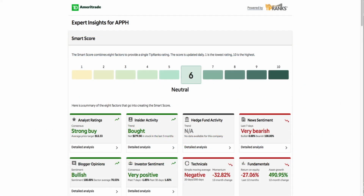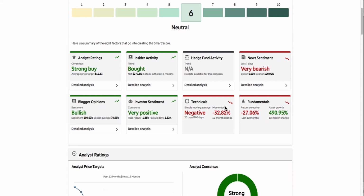So in this clip, this is analysis provided by TipRanks. And I wanted to show you some scorings on AppHarvest. It's rating a 6, which is like neutral. You can see the analyst rating is strong buy, with an average price target of $12.33. Some insiders bought in the last 3 months, so that's positive. No hedge fund activity. Sentiment in the last 7 days has been bearish, and we all know that. Blogger opinions average 7.53%, so bullish. Investor sentiment consensus is very positive over the past 7 days.